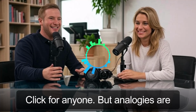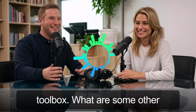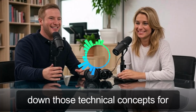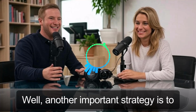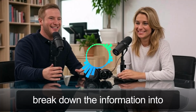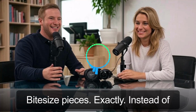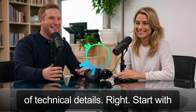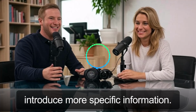But analogies are just one tool in the communication toolbox. What are some other strategies that we can use to break down those technical concepts for non-technical audiences? Well, another important strategy is to break down the information into smaller, more digestible chunks. Bite-sized pieces, exactly. Instead of overwhelming someone with a wall of technical details, start with the big picture, then gradually introduce more specific information.